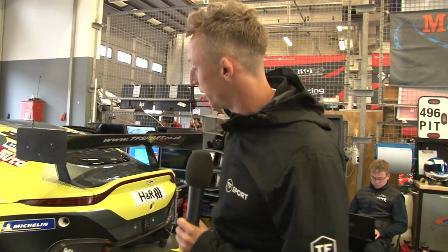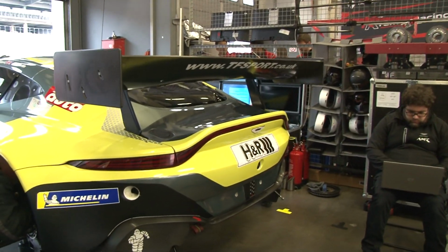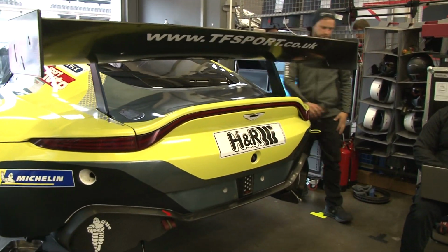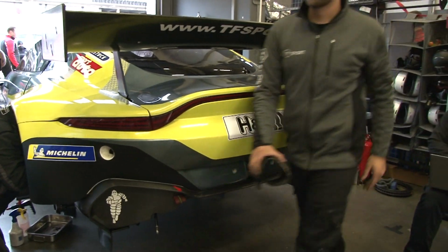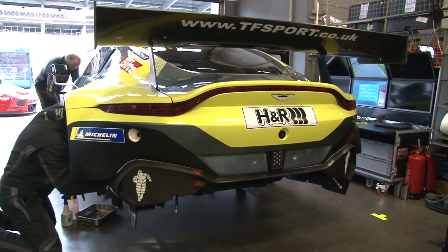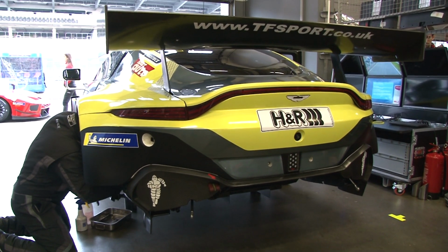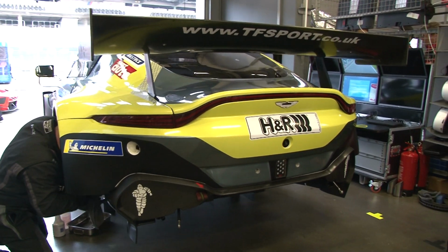So yeah, coming to the back of the Vantage, the bit of the car that everyone is going to see at the Nürburgring 24 hours. At the moment we have the diffuser off at the back here. Again, you can see how long it stretches, and it's creating a vacuum underneath the car, which then brings the car down to the floor and creates the downforce on the car.